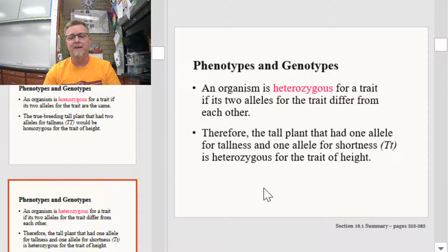And in the case of heterozygousness, I don't know if that's a word, but it sounds cool. Remember, the capital letter, the dominant one, is the one that we are going to see. The recessive one is going to be hidden by the dominant one. Okay, so in this case, this plant has one dominant allele for tallness and one recessive allele for shortness, well, that plant's going to be tall.